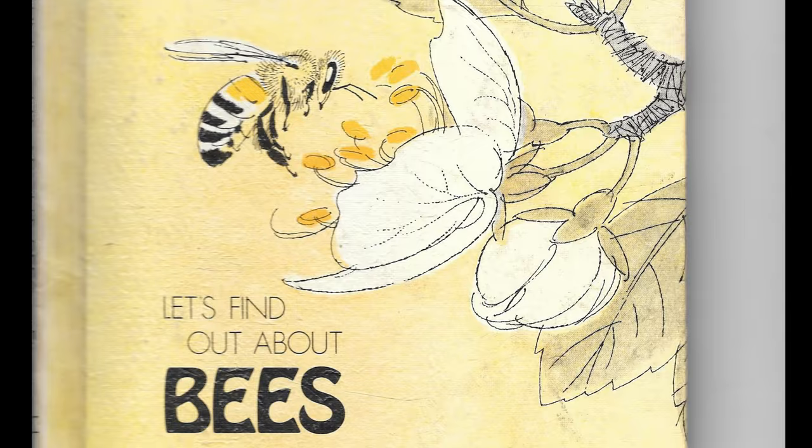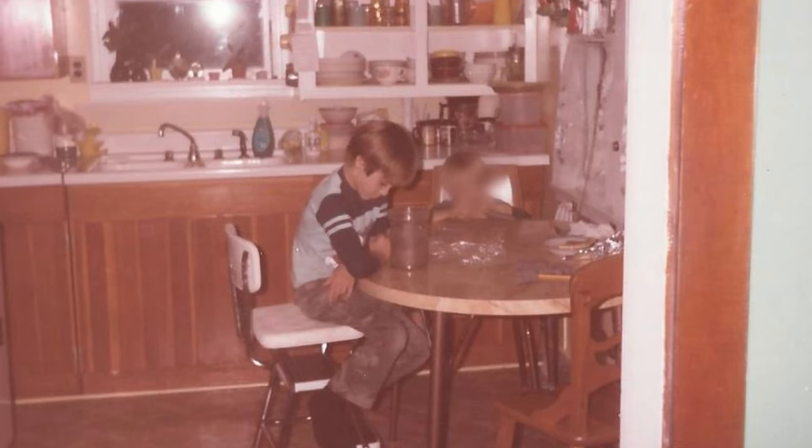I started at 5 years old, so 1980, I started with sitting and watching ants, and this was a picture of me at 9 years old, and then I think I was like 12 or 13 or a little older there. I was watching some wasps in that jar, and this is how I would keep my ants.